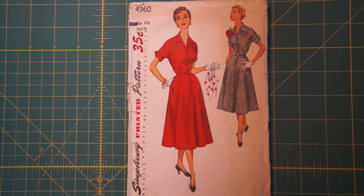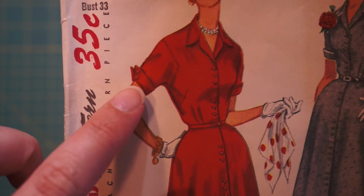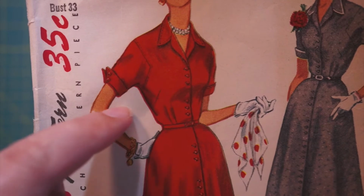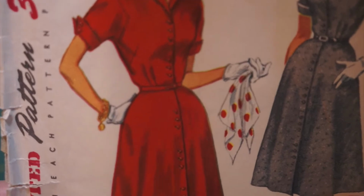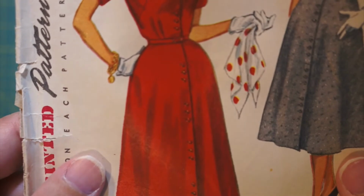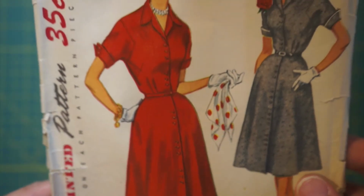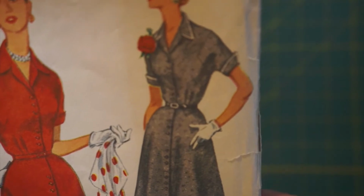I've kept a lot of Simplicity patterns so far. This is Simplicity 4960, and some of the things I loved about this one are the little pointy cuffs on the sleeves. It's got an interesting set-in sleeve shape. It's sort of kind of dolman. And also the buttons, they're in groups of 3. So you get the 3 buttons and then a space and then 3 buttons and a space and 3 buttons. Which, I mean, you don't really see details like that in clothes nowadays. Or if you do, it's super expensive.